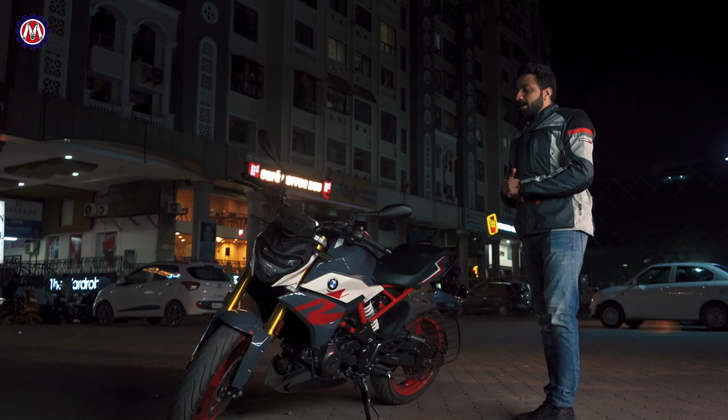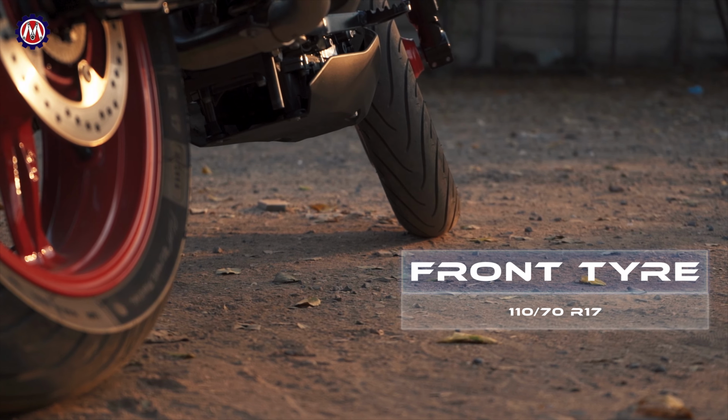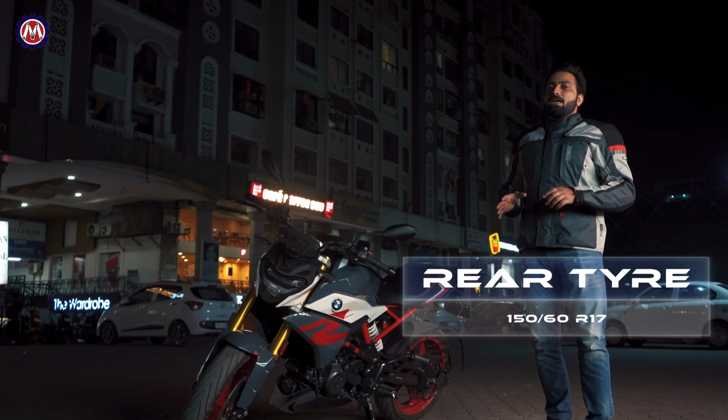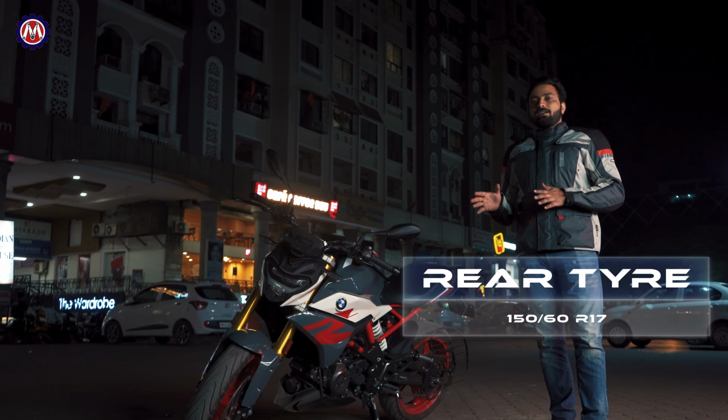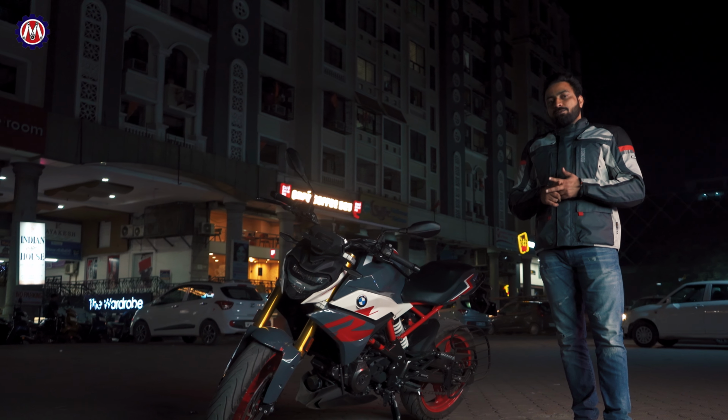If I talk about the tires of this motorcycle, at the front you have 110/70 R17. At the rear, you have a 150 section tire, 60 R17. That's pretty much about the motorcycle's brakes, tires, and suspension.